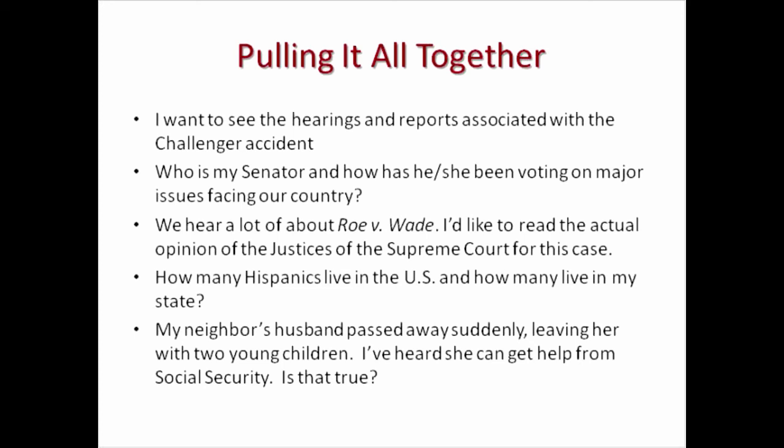How many Hispanics live in the United States, and how many live in my state? Well, it's a demographic, isn't it? And there are a lot of ways to get to this. We may try the Stat Abstracts, but chances are pretty good, especially after you have our session on American FactFinder, that you'll go to the U.S. Census to find out that information. And if your state happens to be North Carolina, NC LINK.